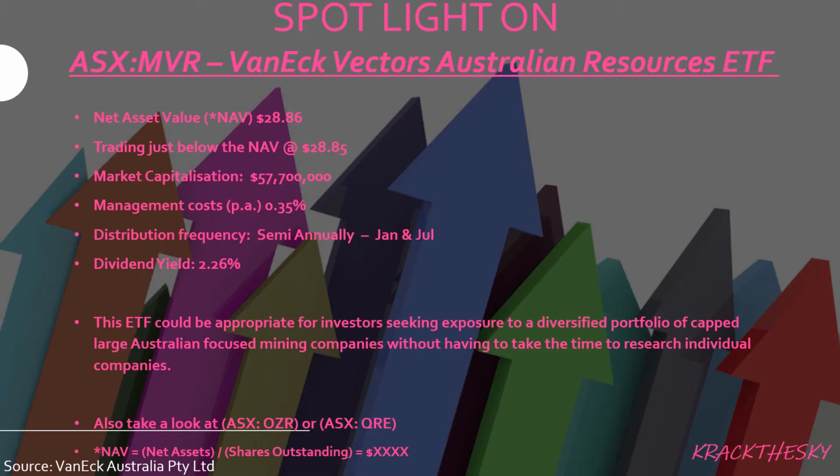So I think this ETF could be appropriate for investors seeking exposure to a diversified portfolio of capped large Australian mining companies. As I mentioned before, no one stock is over 8% of the total number of stocks held in the ETF. So pretty much it allows you to have a good diversified portfolio without actually having to spend the time to research all the individual companies. Have a look also for research-wise at QRE and QRE. They're both interesting alternatives, so definitely have a look at those as you research before you purchase anything.